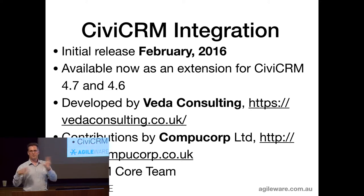But you can actually be reassured that by using the templates, they can't really stuff things up too bad. Okay, so the initial release of the integration with CiviCRM was February 2016, with much fanfare for that release and announcement. It was developed initially by Vita Consulting, with contributions by CompuCorp and the CiviCRM core team, I think, as well, as we mentioned before, who have been paid to make it work in Civi.